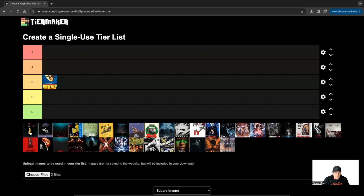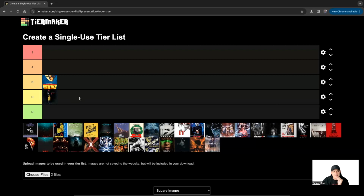Where do I put it on the B and C? It's kind of in between that range. I am going to go C here with this one, just because I think with some of the other ones, maybe not the best, but it is solid. It is very solid.